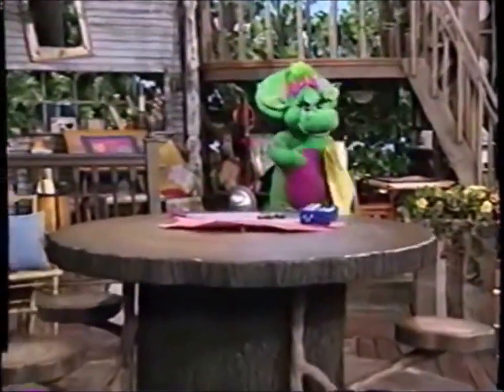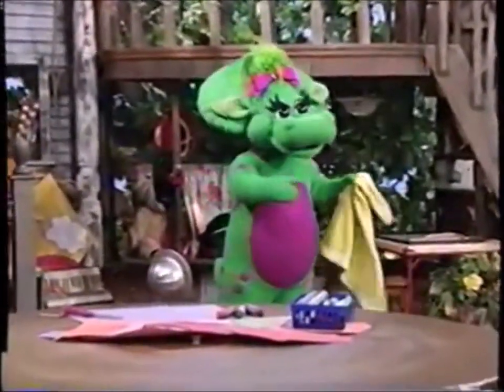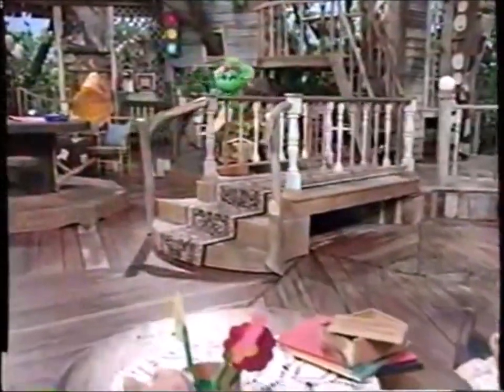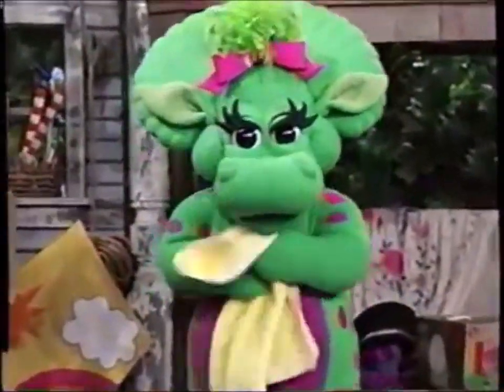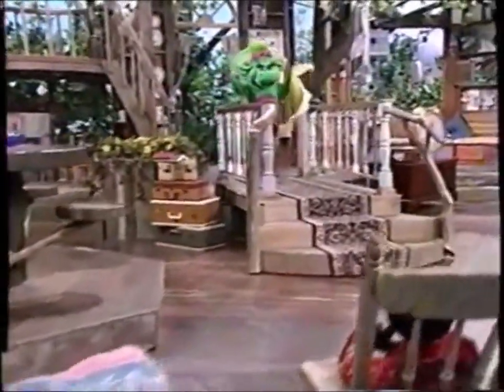I like my blankie. It's very, very yellow. I like it even better than a bowl of jello. When I hold it close, it feels just right. I like my yellow blankie in the day and night. I'm gonna do my blankie dance.